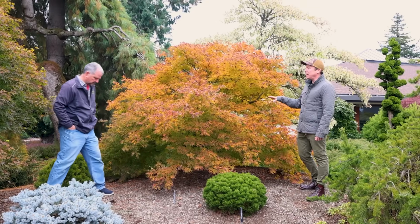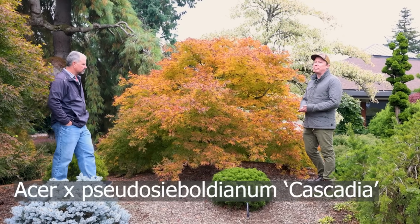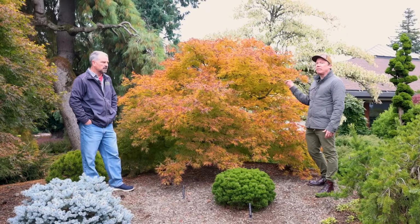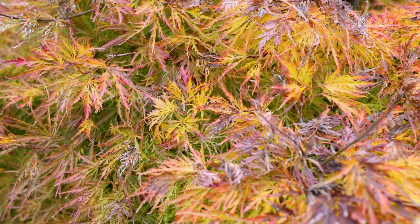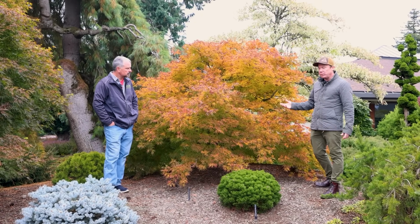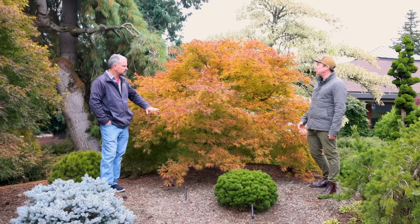All right, so this is Cascadia. So Acer pseudosieboldianum Cascadia. This is part of our Pacific Rim collection. So this is hardy to zone 5. It's a 7x10. It has more of a horizontal structure. It's an upright, but it definitely goes a lot more laterally. It's a green maple, and then in the fall, it turns into more of a yellow and orange color.